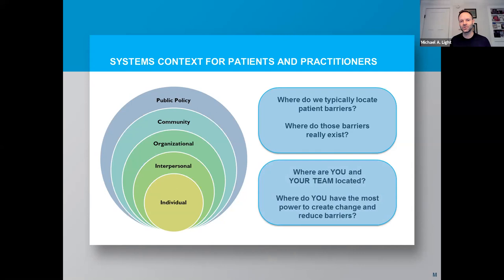And when we think about that, if we cut that down and put ourselves at this interpersonal level, this relationship with our patients, it gives us a chance to think about what are the ways in which we can engage and change our engagement practice with our patient, because that's where we functionally have a lot of power to change how we're assessing, how we're engaging, how we're providing care for individuals. We also work in the context of organizations.